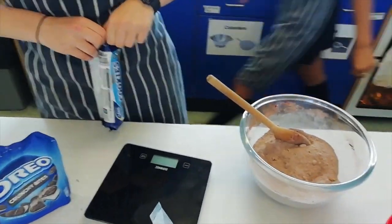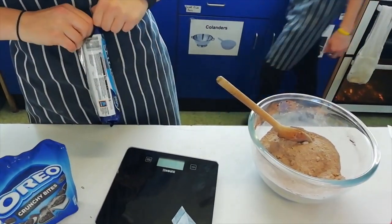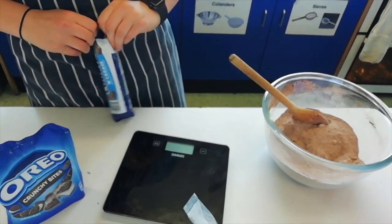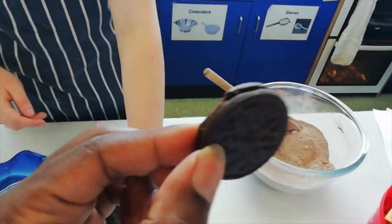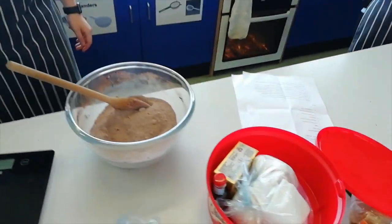Because I'm a committed FoodTech teacher, I have to make sure I taste some ingredients to make sure they're safe for kids to use. So I'm going to taste one of the Oreos to double check they're safe. Okay. Yep, okay.